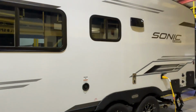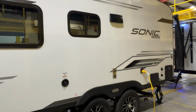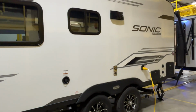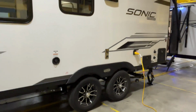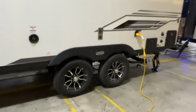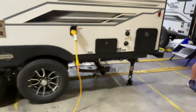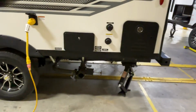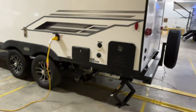Now this is going to have no slides. So he gave you those weights, so this is definitely half-ton towable. If you've got a well-equipped SUV, you should be able to pull this, but always double check your weights. It does have a tandem axle. Your dump area is back here in a great place. You're going to have an outside shower right above it, great for washing your hands off.